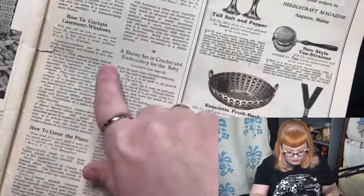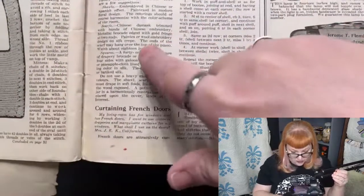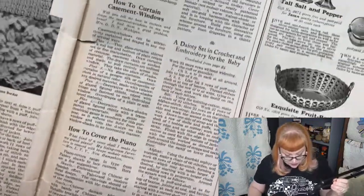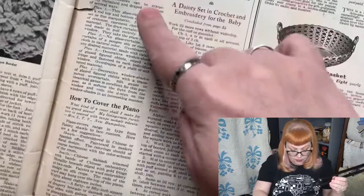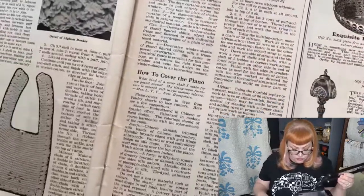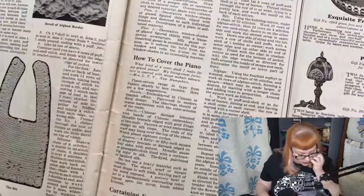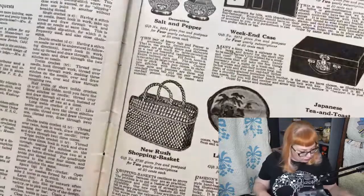And here's more: how to cover the piano, how to curtain French doors, home decoration letterbox. Can we use certain shades on a kerosene lamp? Just questions that people had, and they wrote in.